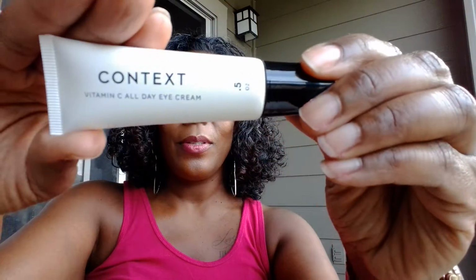Okay. Next, saw it in the bag. Context, vitamin C all day eye cream. Oh, cool. Love a good eye cream. I just actually started on my Sephora one that I bought. I thought I was using the eye cream for weeks. And then I looked at this other little jar because I put it on without my glasses on. I looked at it and was like, oh, that's the eye cream. But it's still really full.